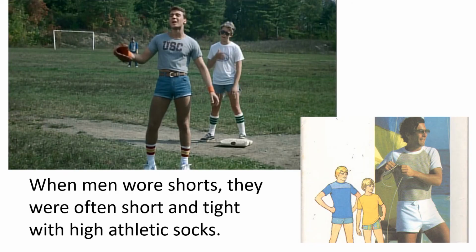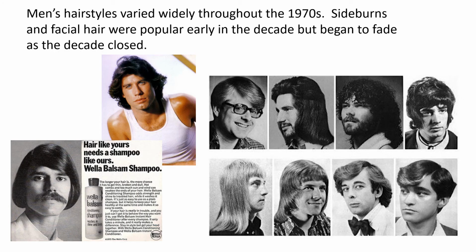When men wore shorts, they often wore them short and tight, and they'd have high athletic socks. Men's hairstyles varied widely throughout the decade. Sideburns and facial hair were popular in the decade, but they began to fade as the decade passed.